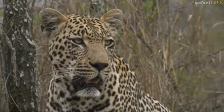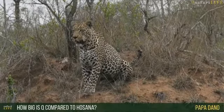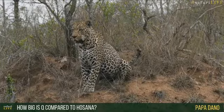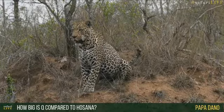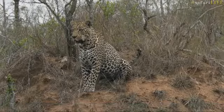Papadana, Quarantine is a fair size bigger than Hosanna. I mean, Hosanna's getting there. He's by no means a small leopard, and he will get bigger, but Quarantine is definitely bigger. Quarantine's got quite a few years on Hosanna, and he's most certainly a bigger individual.